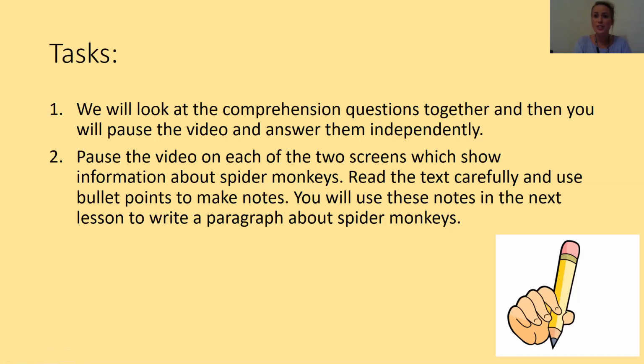The first thing we're going to do now in our lesson is look at some comprehension questions together, and then I'd like you to pause the video and answer them independently. After that, we'll come back together and I'll talk to you about some note-taking of some key facts from these information pages from this text.